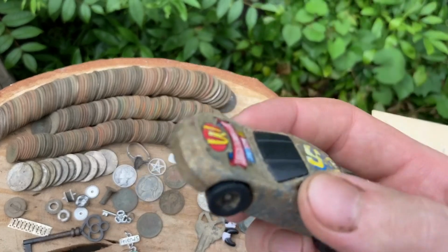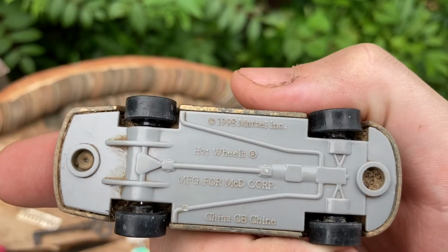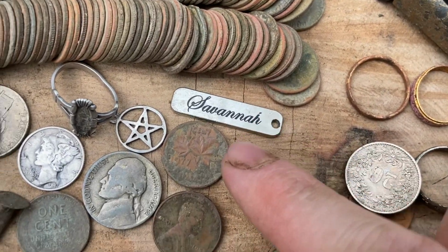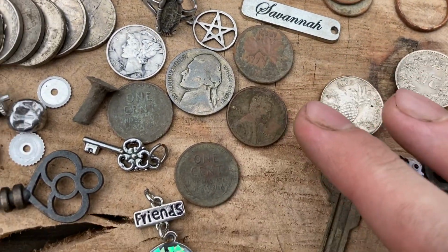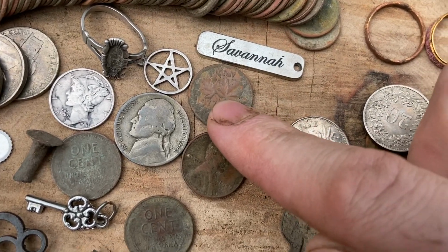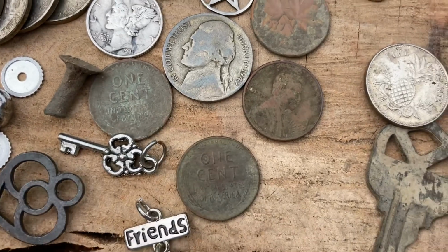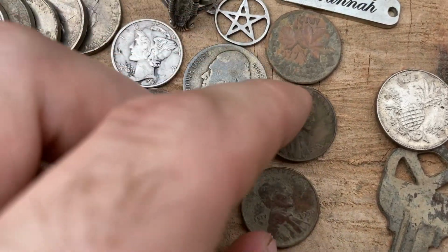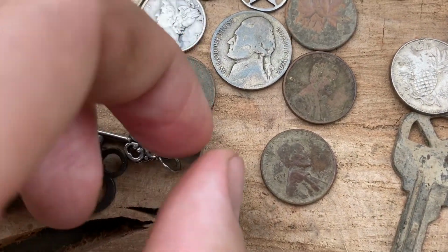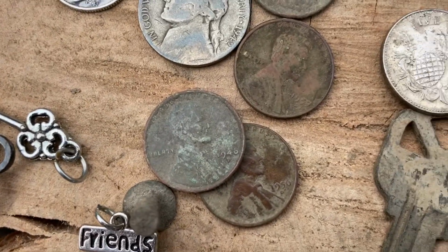Got ourselves a little McDonald's Matchbox car. A little bit of nostalgia for me. 1998. Savannah lost her name tag. We got ourselves a little... Actually, we got two of them, wherever the other one went. But got ourselves a little Canadian penny. Or cent, I guess. Got 3 wheat pennies. 1957 is right here. 1956. And I believe this is a 1946. I can pick it up. 1946. Pretty cool.